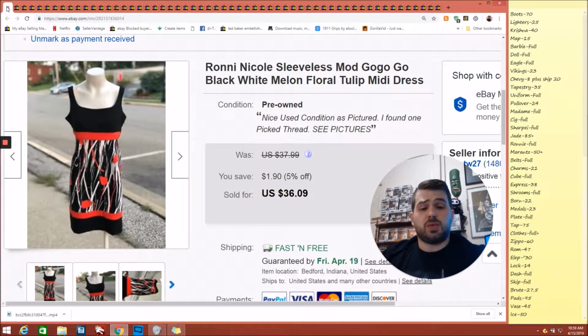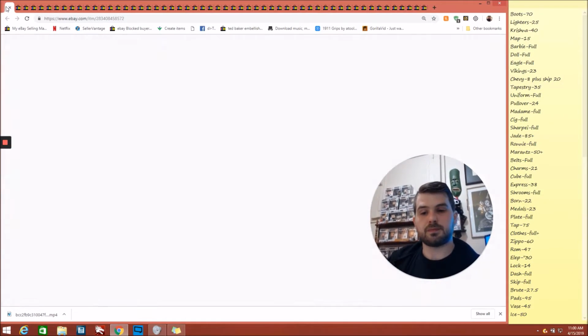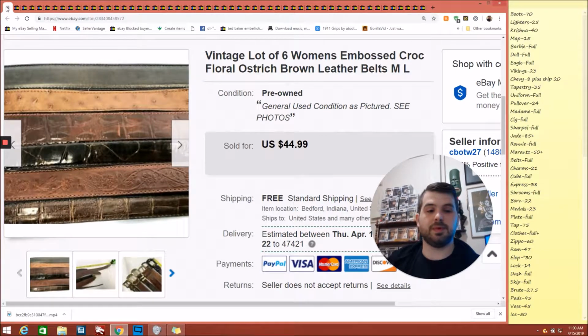Next, we got this Ronnie Nicole dress. I got this on a pallet a long time ago, and I've had it forever. But I sold it for 36 bucks, and I probably paid less than $5 for it. Oh, I skipped over the Marantz. There was a Marantz tape deck there that I sold for $50 plus shipping.